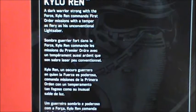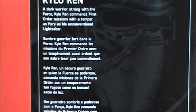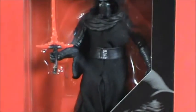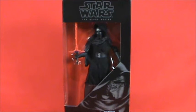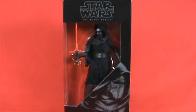It says, a dark warrior, strong with the Force, Kylo Ren commands First Order missions with a temper as fiery as his unconventional lightsaber. So Kylo Ren is a little bit of a Darth Vader worshiper. Has the Knights of Ren behind him.